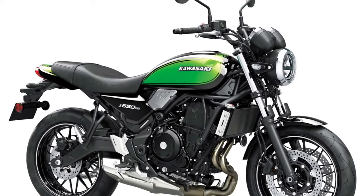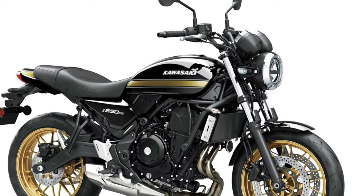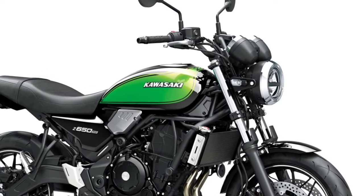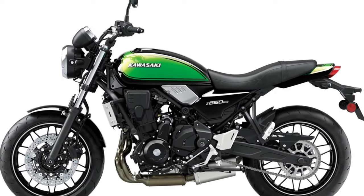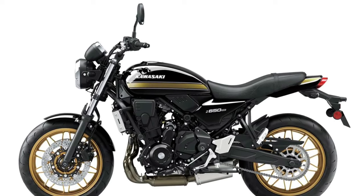This system enhances throttle response and ensures smooth operation across the entire rev range, contributing to a more enjoyable and predictable riding experience. The 2025 Z650RS features a newly designed frame that combines strength and agility. The updated chassis is lighter and more rigid, which improves handling and stability. This enhanced frame geometry allows for precise cornering and confident maneuverability, whether navigating tight city streets or taking on winding roads. The suspension system on the 2025 model has been upgraded to offer better ride quality and handling.